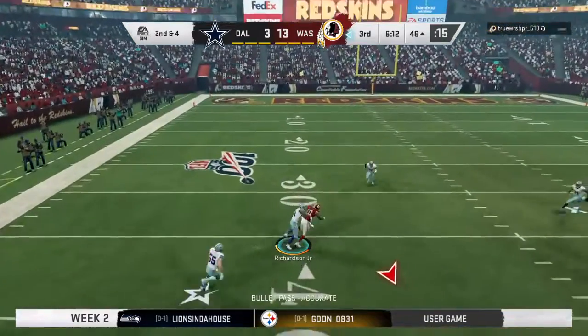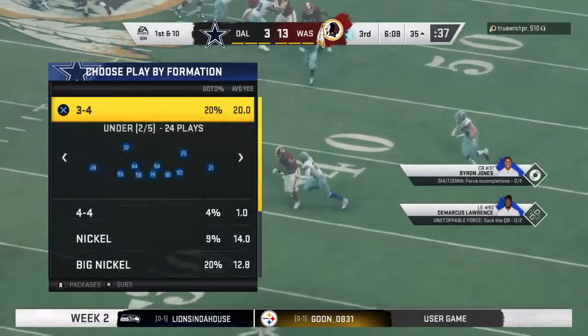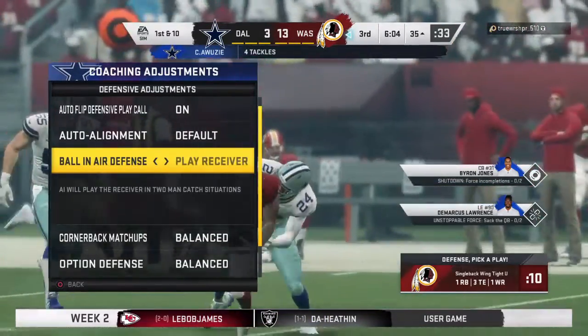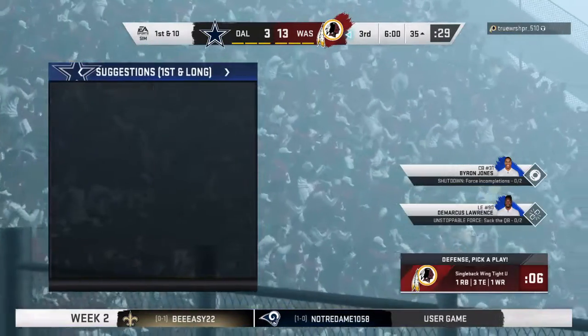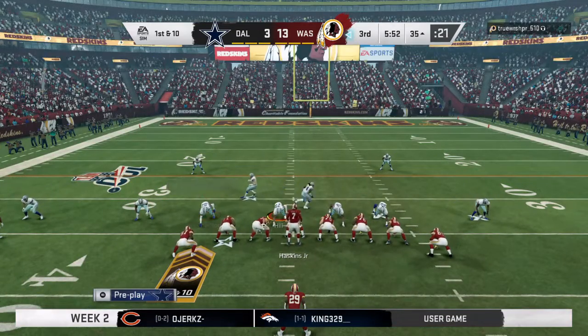Second down and 4. Haskins looking left side, and he's got a man. It's Richardson. 11 yards there, first down. This has to go down as one of the simpler routes in the playbook, but oh so effective. Nice completion there. Keeps the sticks moving. Ball up to the 35 now as they come up on 1st and 10.